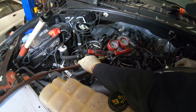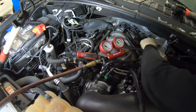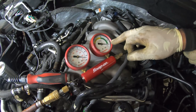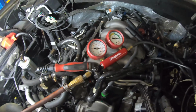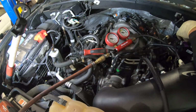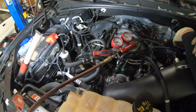Okay. Can you see it good? Yep. All right, good. So now that's at 100. That's at 0. And this is going to tell us what's leaking past, you're going to get some leaking past the rings. So this will be 0, that'll be 5, that'll be 10, that'll be 15, 20, 25, 30, 35, 40, right? So we're about 8%. I would say that's pretty healthy for a motor that's got 60,000 miles on it. And that's number 8. So we got 8% leaking. I'm cool with that. That's damn near almost perfect.